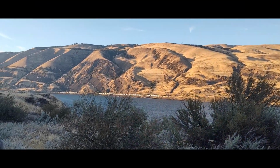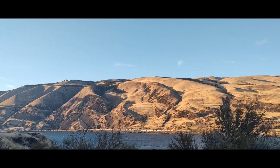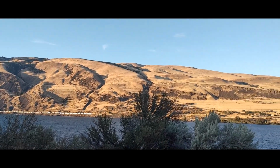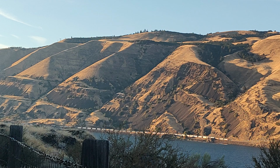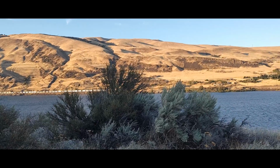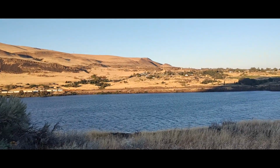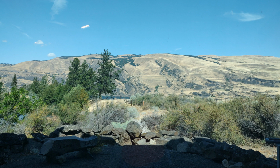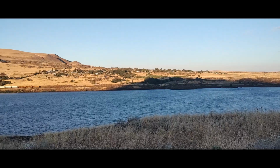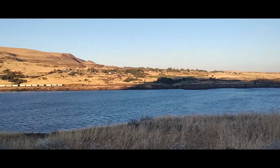This is the Oregon Dalles, D-A-L-L-E-S, and it looks like carpet that's been wrinkled, and that's the Columbia River down there. The green you see across the river is really unusual. They probably have grapes or something growing over there and they've irrigated. But this is a dry climate.